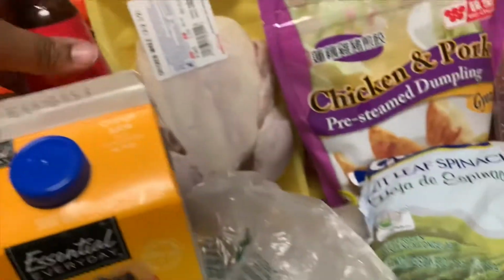Orange juice. Only daddy really drinks that.